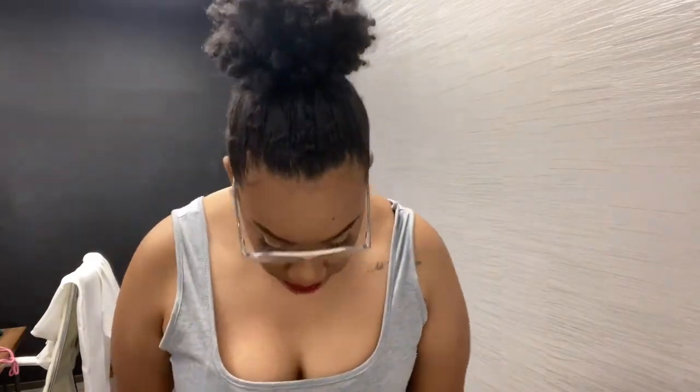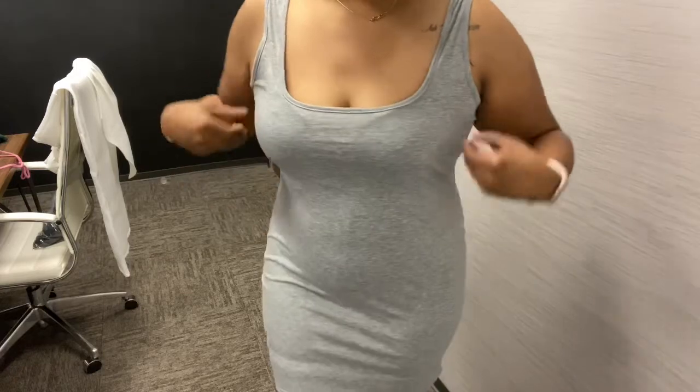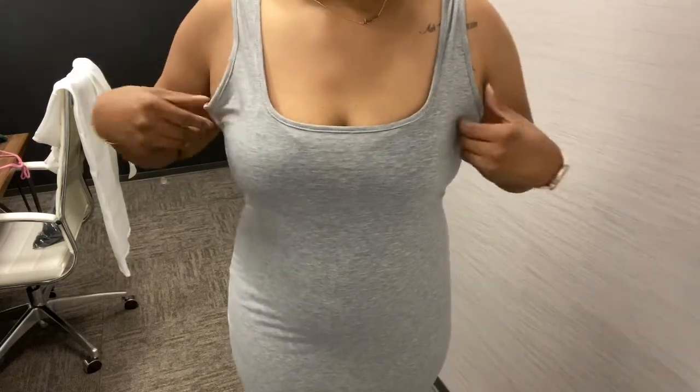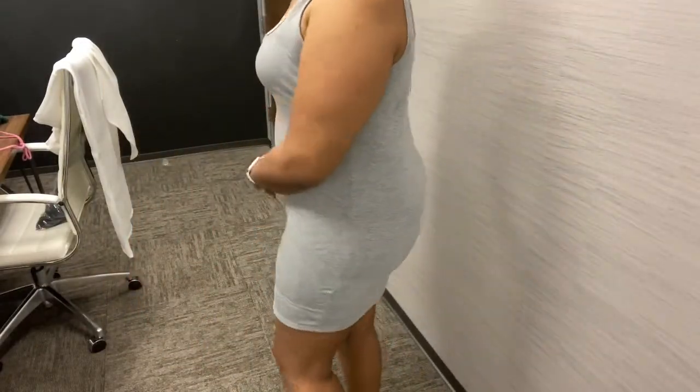I don't think I paid more than $20 for anything. So I grabbed this little, dang, everything is so big. Well, just know that everything is true to size. I got this little tank dress, little midi dress. It's too big on the sides, but it was like 10 bucks. Actually, it was 5 with the discount. So I just grabbed this because it's about to be hot in Texas.